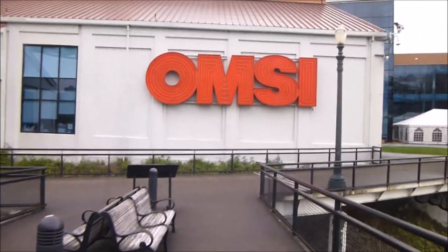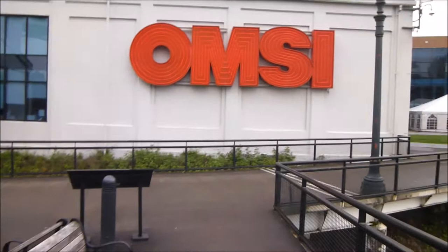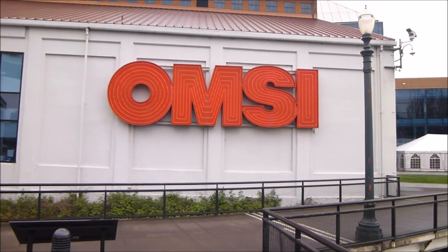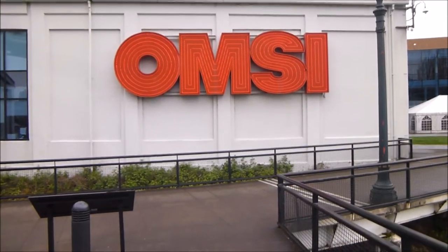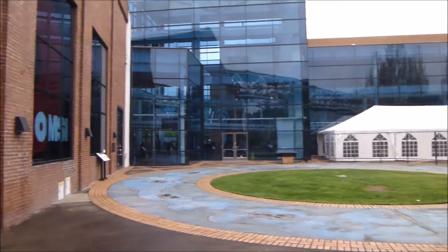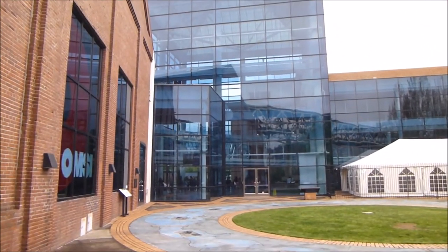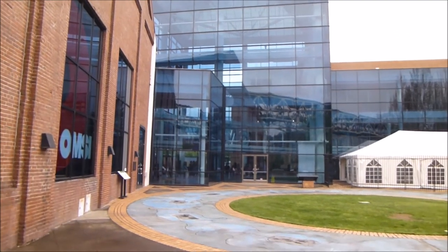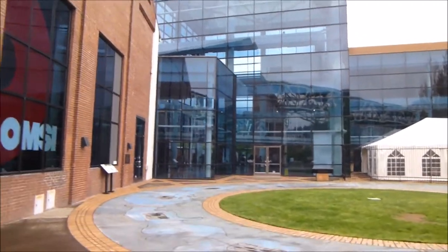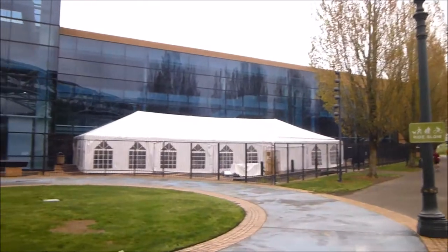So this is the sign, OMSI. That's what they call it. Oregon Museum of Science and Industry. And here is the back portion of the museum. The front entrance is through that glassed in area through there. And it goes to both sides.